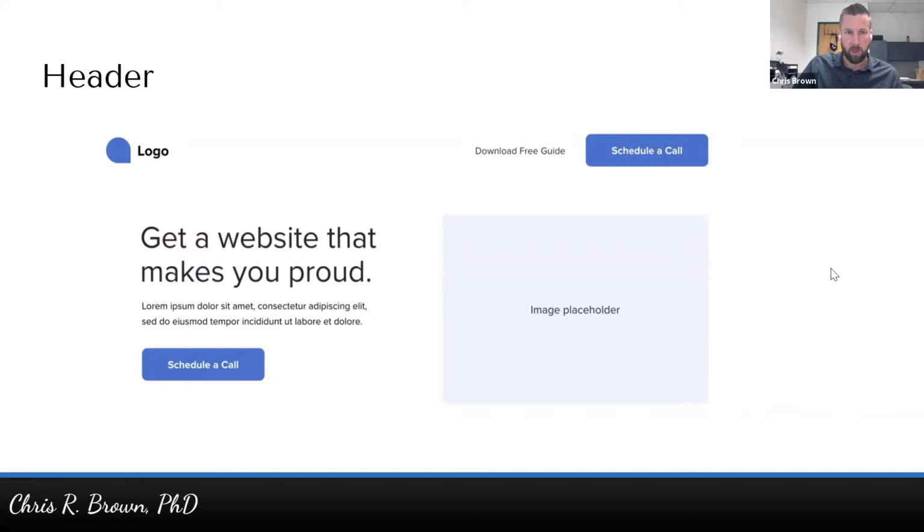So with the header, last time we talked about this. We call this above the fold, right? When you go to a website, everything you see initially is your above the fold header.